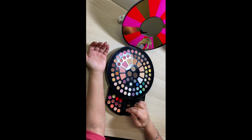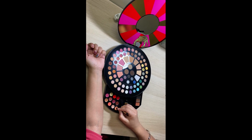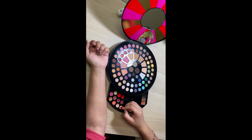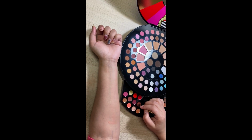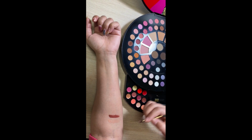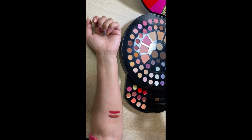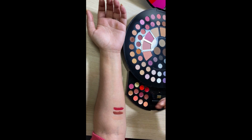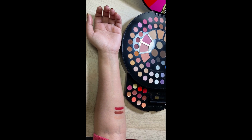In this box we have 11 lip glosses. I would really like to try these out and see what color options we have. This is the light color which we can wear, and this is a really dark one, the brown shade. These 2 are nude colors, and we also have a red. Wow, that's amazing. I really like this one. I need to clean the brush before I go for the next ones. I have another brush which I kept here, so let me try this one.